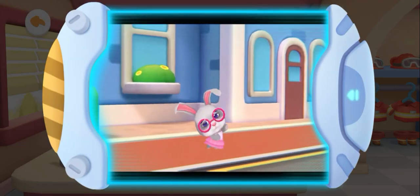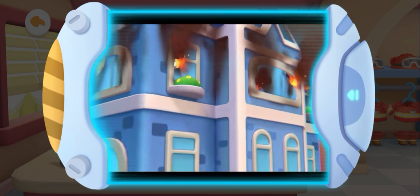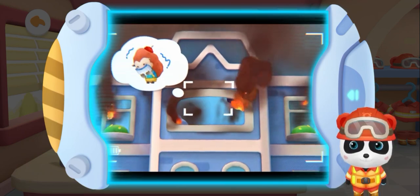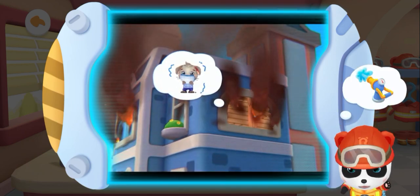Oh no, the building is on fire! Firefighter, please come and put out the fire! The water gun can douse the fire! Firefighter Kiki sets off!